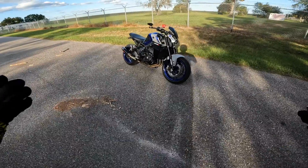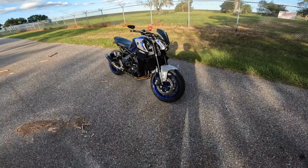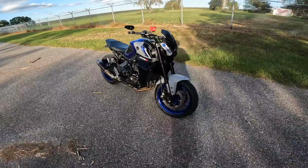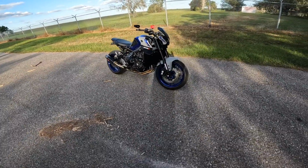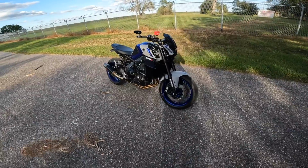Alright guys, let me introduce you to Baby Blue. This is my 2021 Yamaha MT09, and if you guys have been following the channel, you know all about her. She is my pride and joy, and I love riding this machine.